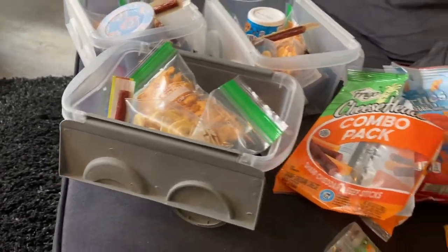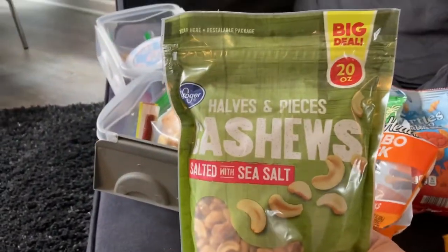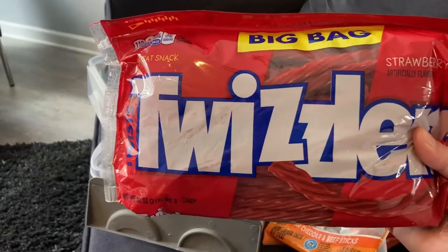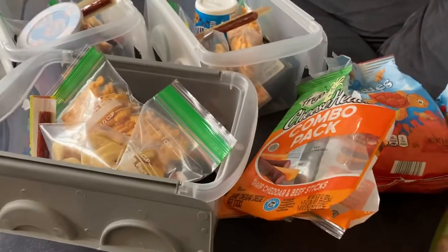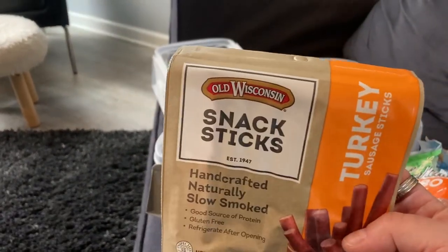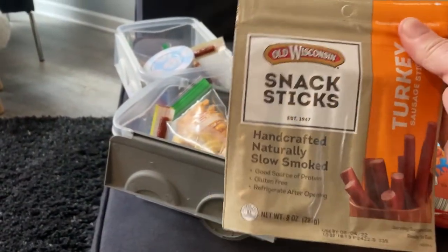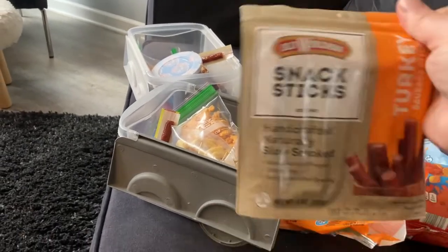And then more snacks that I keep up in front for me and my husband. We have a big bag of cashews. I'll probably distribute those because my kids love those as well, but I make sure that they have a resealable top. My husband's favorite, I always have a bag of Twizzlers. I keep those up front with me too. And then more. These are a little bit healthier. They're turkey sticks. These are not individually wrapped, so I'll keep these up front with me if anybody needs a little pack of protein during our trip. And they don't have one in their little box, but this is resealable also.